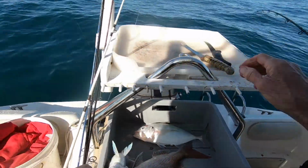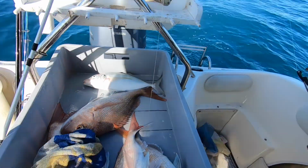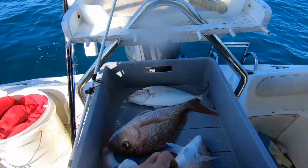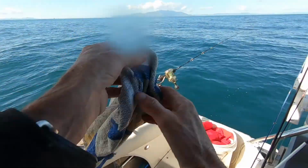I'm going to let this little guy go. I think he's legal, but... Yeah, he's legal, but I'm going to let him go. You're going to need the net, aren't you?